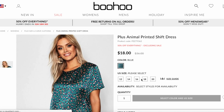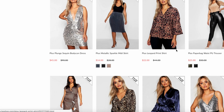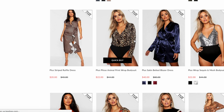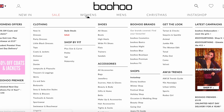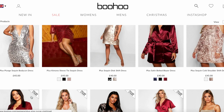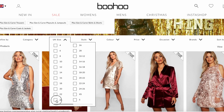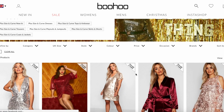I know that a UK 24 is a US 20, so it's almost as if the website can't distinguish what the UK sizing is. If you do this for 22 and 24, it will only show you the items that go up to an 18 or a 20, because that would be 2 sizes less. And so what I found I had to do, because I clicked on a bunch of items and went through pages of items, is that I couldn't really find anything except for 1 or 2 things that actually came in a size 24, let alone a size 22 as well.